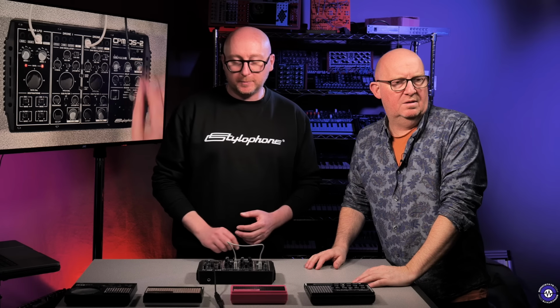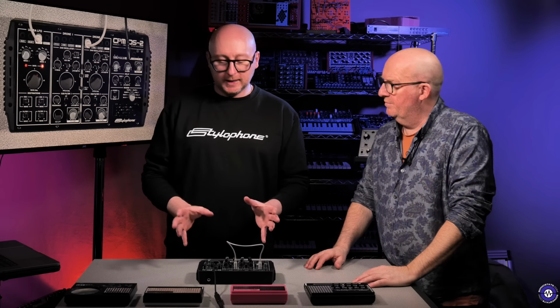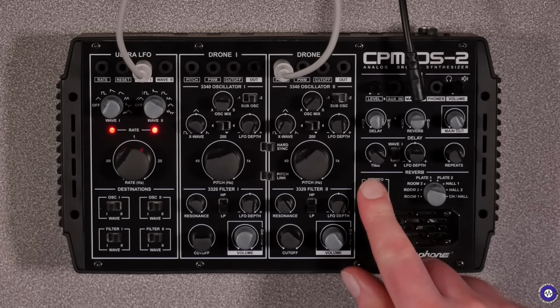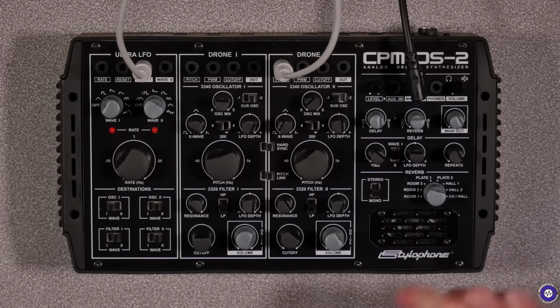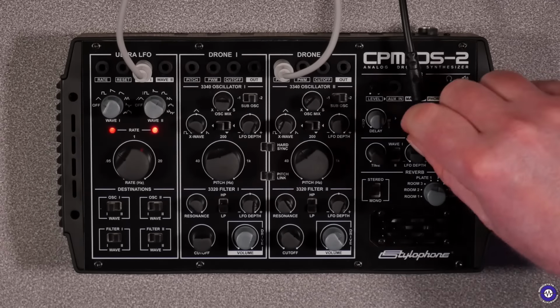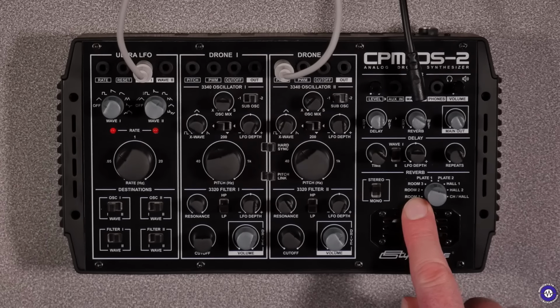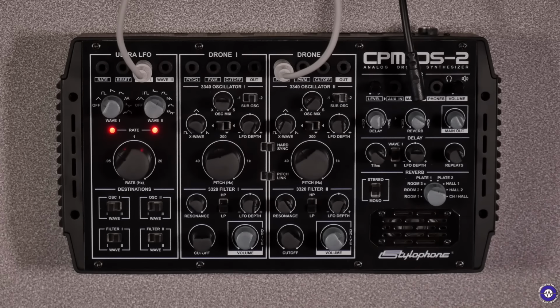But it's the reverb, which comes after the delay, that can make it stereo. You can go stereo or mono for the reverb. Let's go stereo. And there's actually 8 different algorithms of reverbs as well. So some of them are bright, some of them are quite warm.